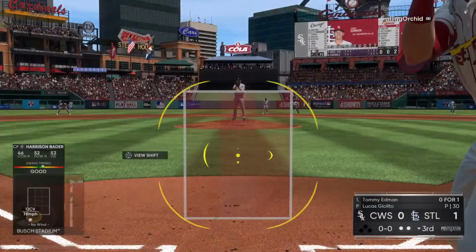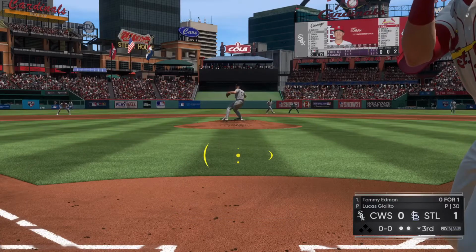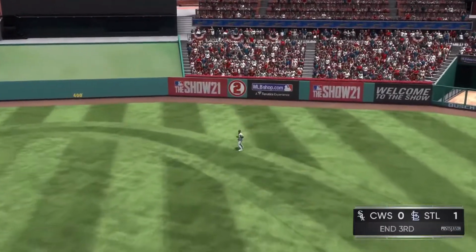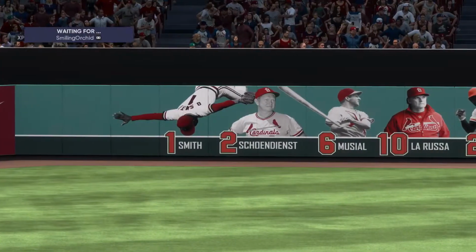Next to hit is Tommy Edman. 0 for 1 here in the early going. Tommy Edman. High fly ball out to straightaway center. Robert will get there, and he puts it away to retire the side.